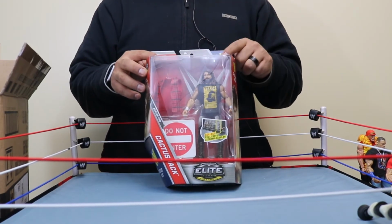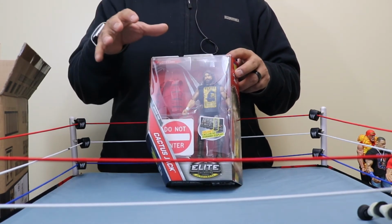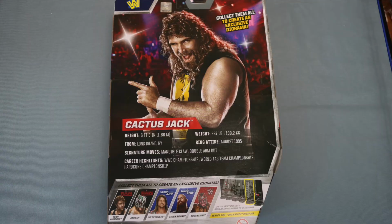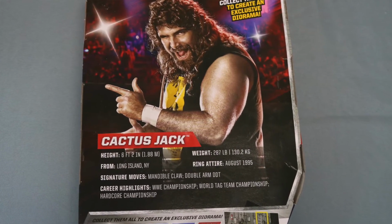But this one is a Cactus Jack one. I do have the Mankind and the Mick Foley or Mr. Socko one, both Mankind. This one was the one that I did not have. Cactus Jack with all his attire, so I'm excited to add him to my collection. Put him to the side.